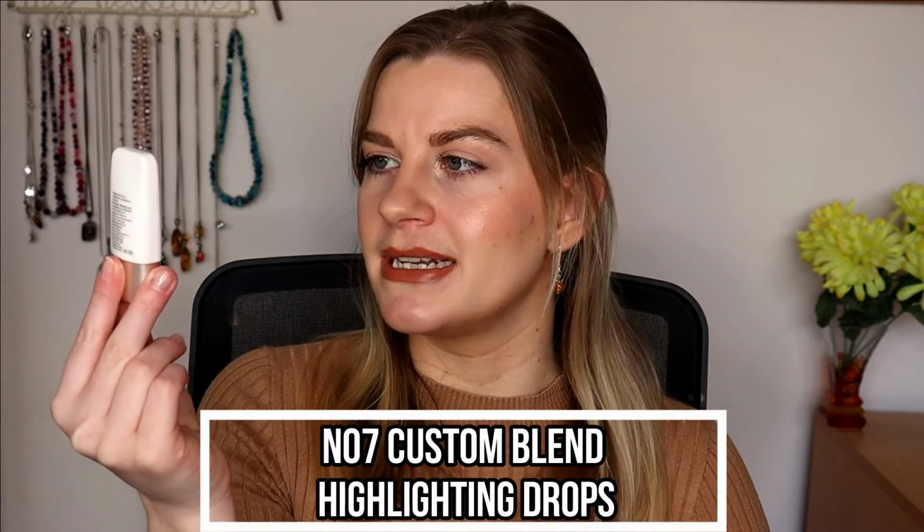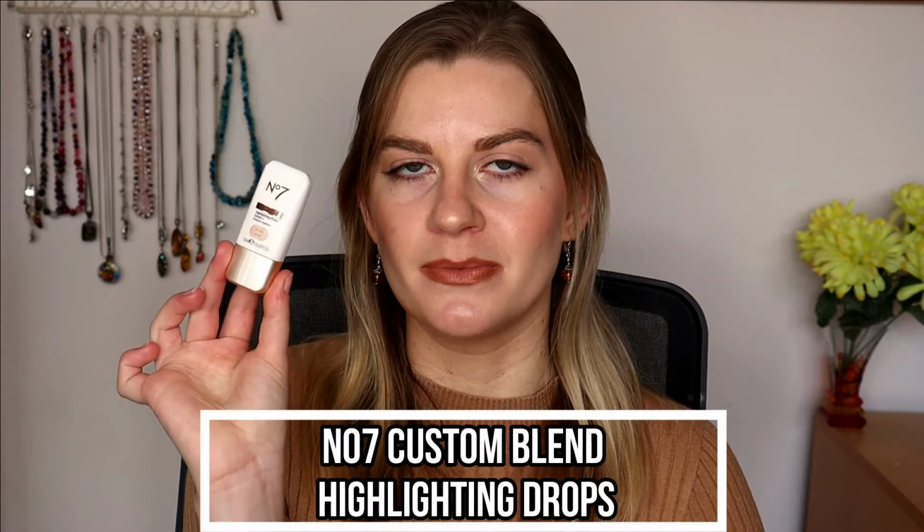And I really like this number 7 custom blend highlighting drops that's in my current Shop My Stash. It's so flattering. It's just a little bit of shimmer, nothing glittery, nothing blinding. It's just soft and really flattering, and really easy to apply as well. Use your ring finger and you just gently pat it onto your cheekbone so you're not disturbing any makeup underneath. And I'm so impressed with it. I would definitely repurchase this.